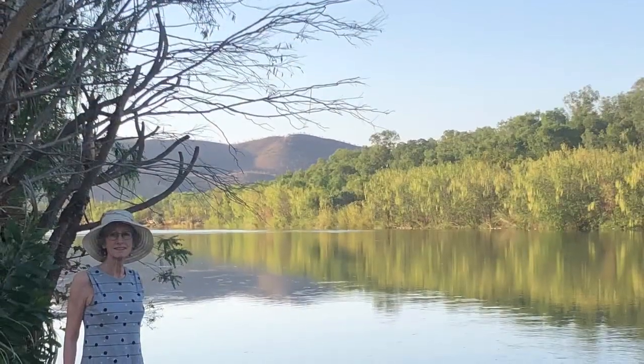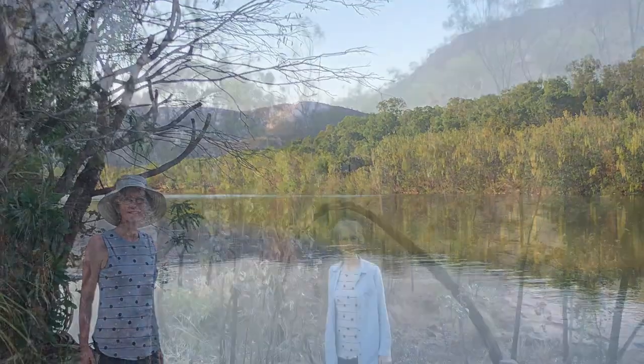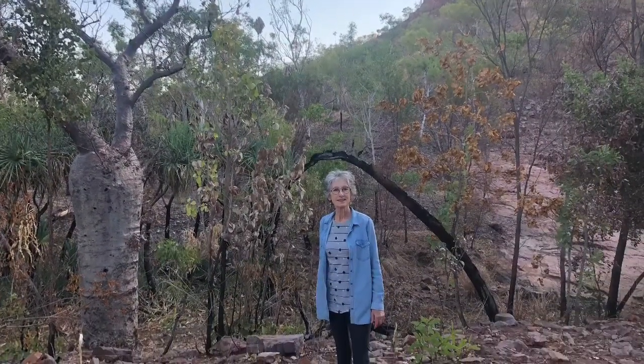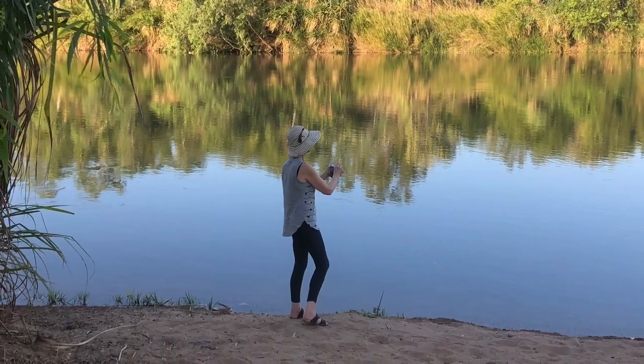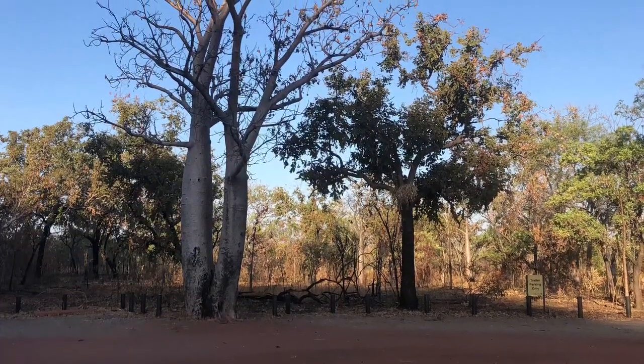These holidays, my mum flew up to join me in Kununurra, so both of us could take a road trip from Kununurra through the East Kimberley, through the Northern Territory, all the way up to Darwin.